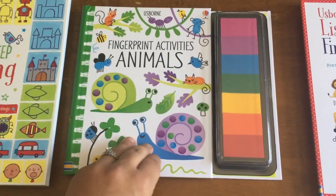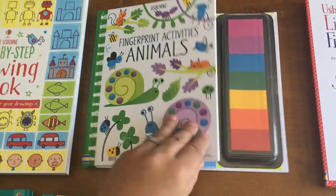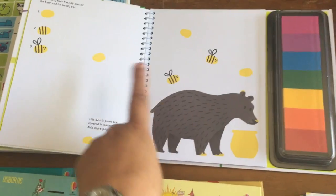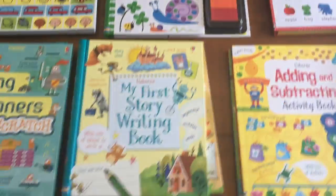Maybe for a little bit younger child, we have fingerprint activities. There's animals and a couple other sets, and this is an ink pad right here. It's really easy because all you need is their hands, which it does wipe off. You put your hand on here and you make different fingerprint activities throughout the book. Very cute and sweet, especially for preschoolers or toddlers.